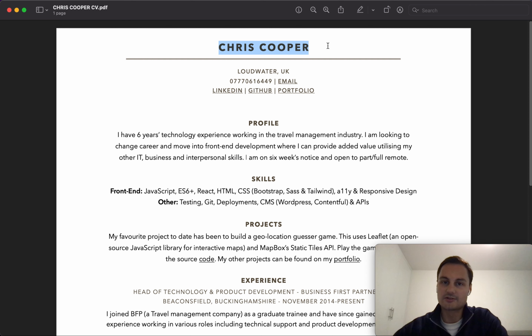Just at the top here, I've got my name, I've got my rough location, at the time Loudwater in the UK, my number, and then this is actually something I would change now. Behind these are effectively hyperlinks. I would probably put the email address out in full, because if someone prints this, they won't be able to see my email here, or LinkedIn or GitHub or portfolio, if they want to perhaps have a look at that and type it into Google. But needless to say, that's all fine. And as you can see, I've just got 3 links, very simple: LinkedIn, GitHub, and then my portfolio.